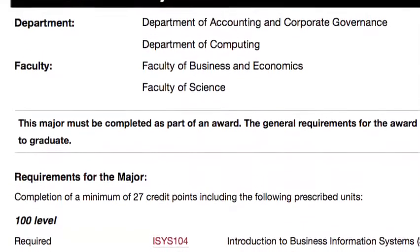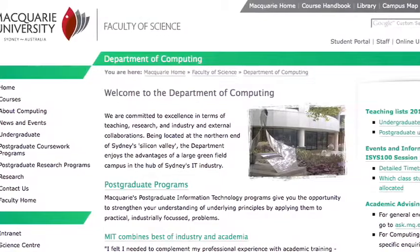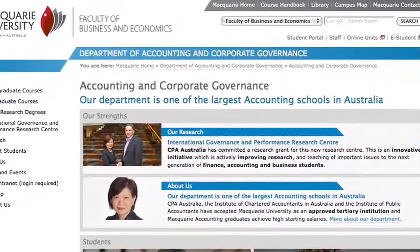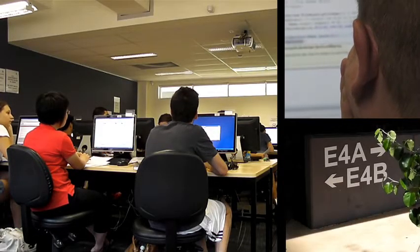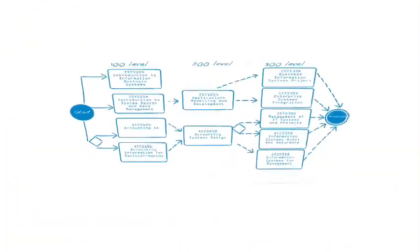The Business Information Systems major is being taught by two different departments. One of them is the Department of Computing, which is in the Faculty of Science, and also by the Department of Accounting and Corporate Governance, which is in the Faculty of Business and Economics. As a joint major, it seeks to bring students together that would be interested in a career in information technology as well as a career in business. The major is conducted over 3 years, full time.